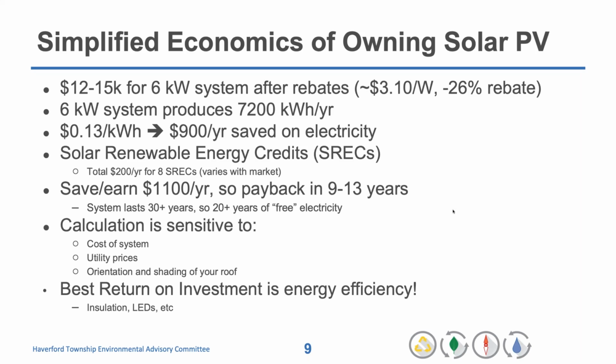I mentioned that in our area, a 6 kilowatt system would produce about 7,200 kilowatt hours in a year. Recent electricity bills show something like 13 cents per kilowatt hour. So 13 cents times the 7,200 gives us about $900 per year that you save on electricity. So you pay a large upfront cost to install the panels, and then you recover it because you don't have much of an electric bill throughout the next 30 years.